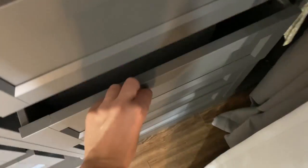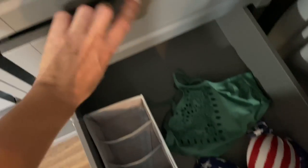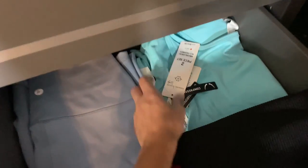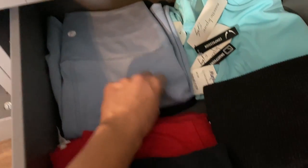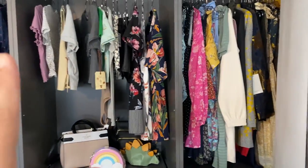And then let me see down here. Oh, this is my bathing suit drawer. It's also not finished. I kind of want to get the same box that I have here, but a bra version. And then all the way down here, I just have exercise clothes, which I haven't even worn yet. And I have golf shorts and some old work shorts. But yeah, it's stuff that I don't really go to very often. But this whole system works for me so well.